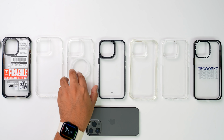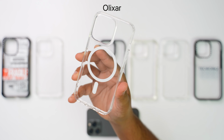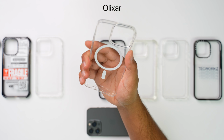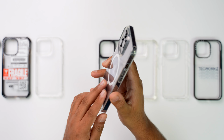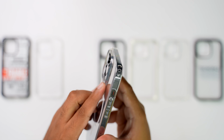To add a bit more protection to your phone, you can consider this one from Olixar. It is made from thin flexible TPU material. You get MagSafe magnets at the back, so you can charge it with a MagSafe wireless charger and use MagSafe accessories with it. This one is a bit thicker than the previous case, so it adds a bit more protection to the back, sides, corners and the camera module, but again, the lip at the front is very minimal.